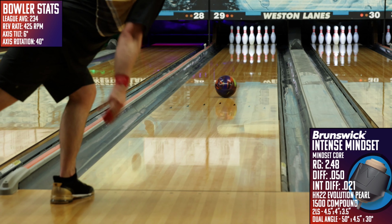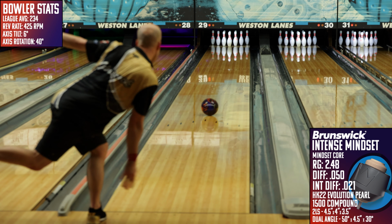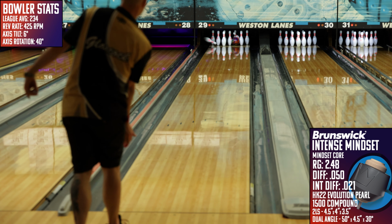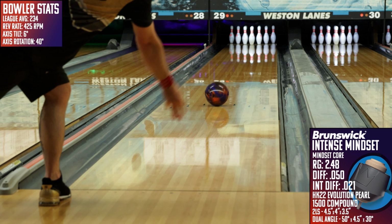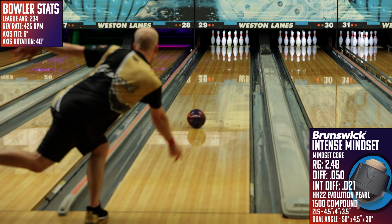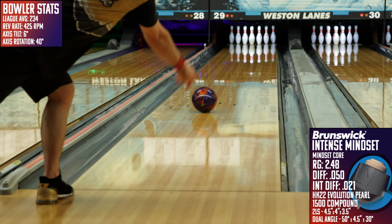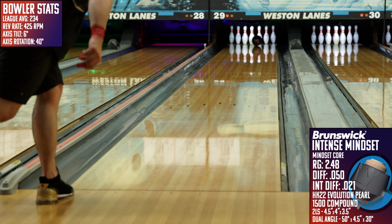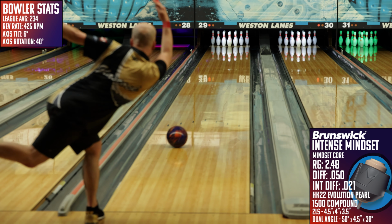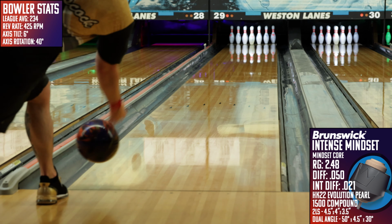The second recommendation is for league bowlers looking for that big hooking type piece. I think this Intense Mindset could give these players exactly what they want to see in that intimidating hook off the spot, and let it still be an effective and high scoring piece. It's not too strong, it's not too weak, it's just right. The all-new Intense Mindset from Brunswick is a huge change of pace for the Mindset line, but in the right hands, could be the piece that puts up a mind-blowing series.